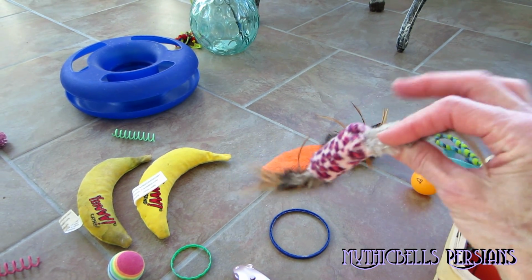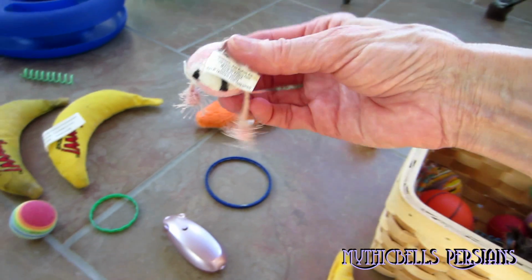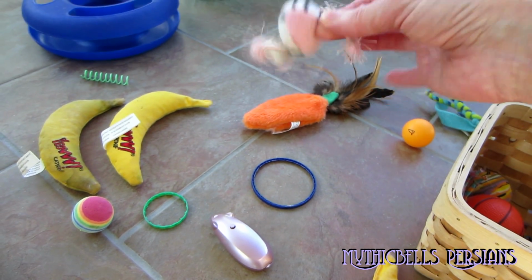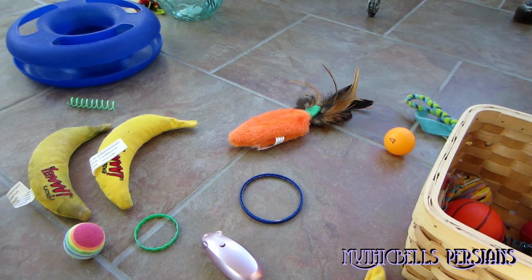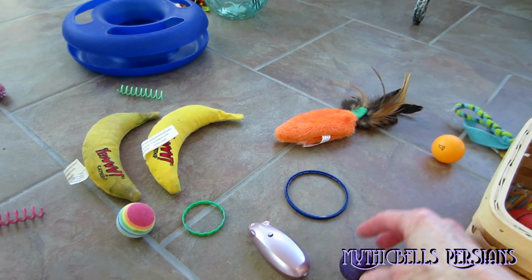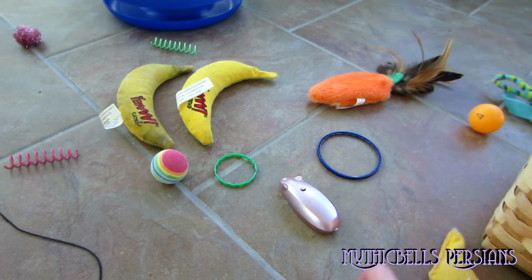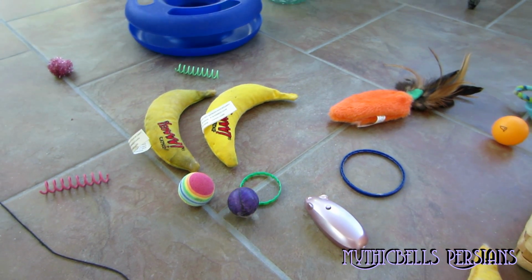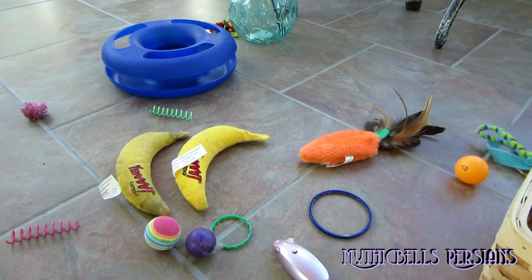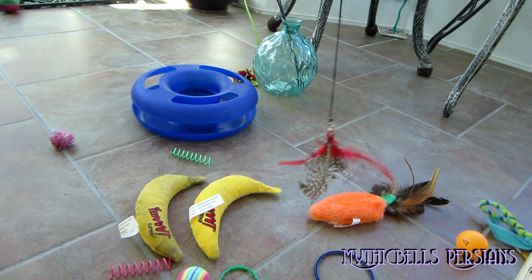Anything with little feathers in them. This one is kind of a favorite. It's just a little stuffed thing. Things that dangle. Lots of little balls. The balls are fun, and they will play with those sometimes. What else? Once again, most of all, it's the interaction with the human being.